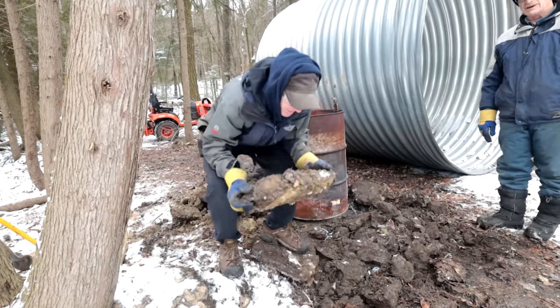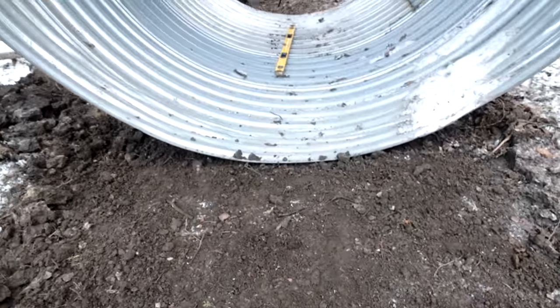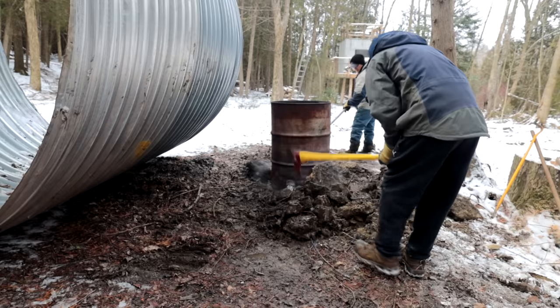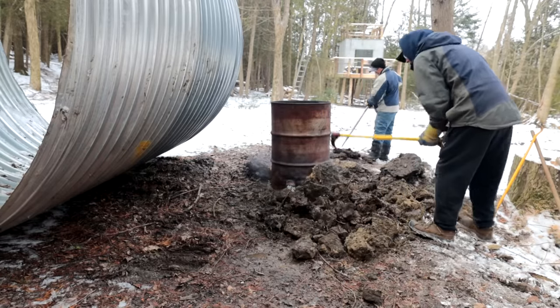This looks like a rock, but it isn't. It's frozen ground. We're going to let the barrel do its job for a little while and thaw out the ground, so we have sand or dirt to work with, because we have to level the cylinder. The culvert. No bueno, we'd slide right into the pond. So we'll let that thaw out a little bit, and then we'll be able to rake it out.